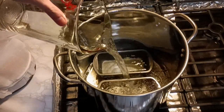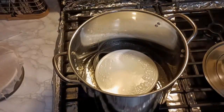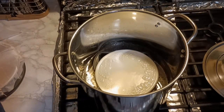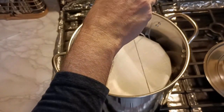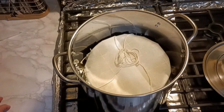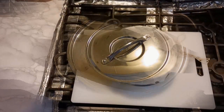Place the steamer trivet into the bottom of a large pot. Add water just up to the level of the trivet. Bring the water to a simmer over medium-high heat and place the pudding pan on top of the trivet. Place the lid on top, steam for 45 minutes, adding more water as needed so the pot doesn't boil dry.